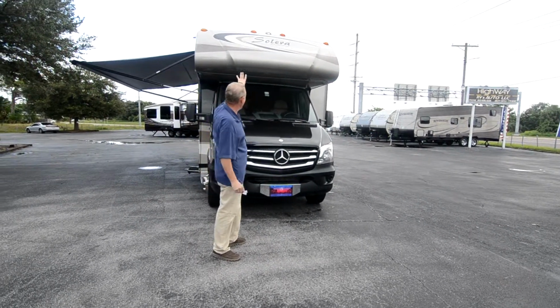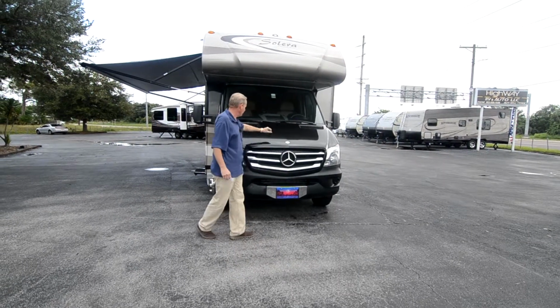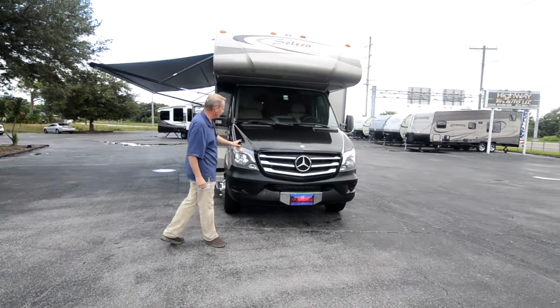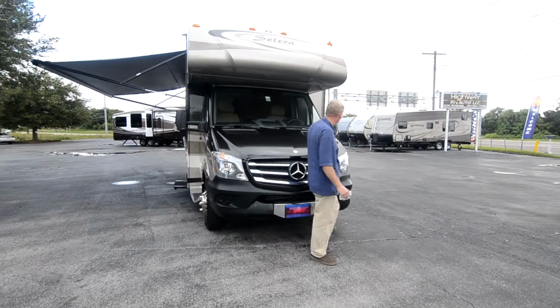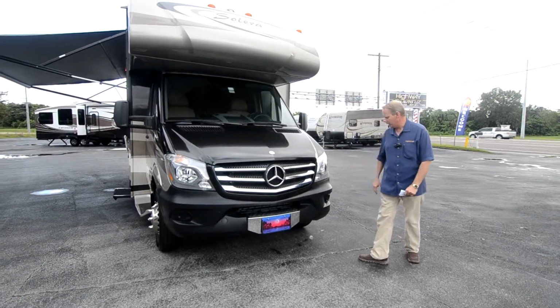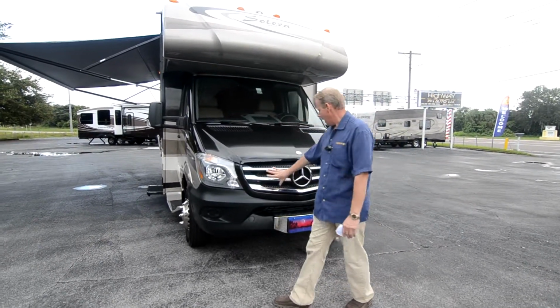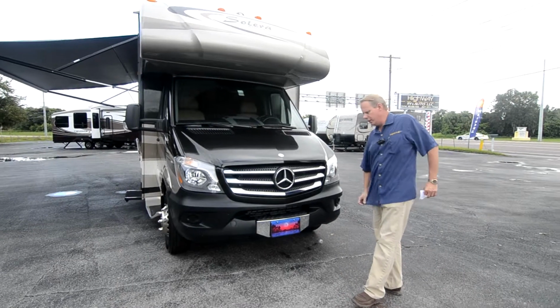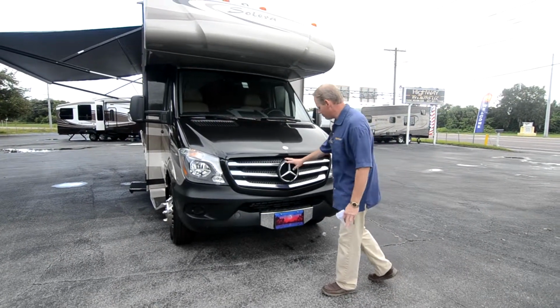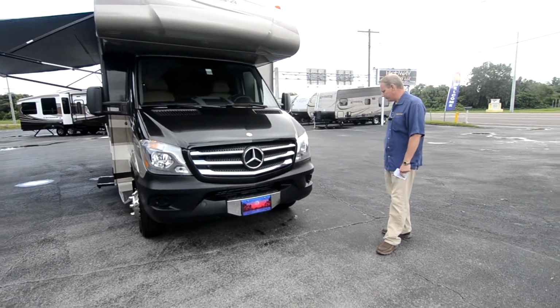You got a molded front cap up at the top. That's all in really great shape. Over here at the hood, all of the paint is really nice. It does have the 3M or Diamond Shield protectant on the hood. It is in perfect condition. The headlights are great. The grille is really nice. I really like what they've done with the grille on the newer Sprinters. To me, it's reminiscent. It looks a lot like the E-Class Mercedes.